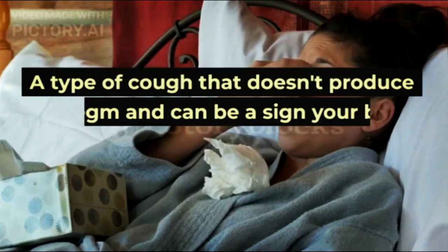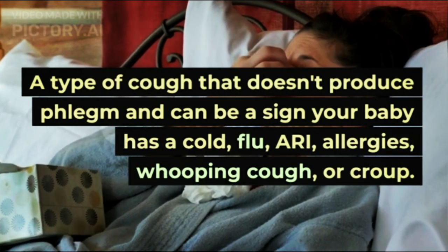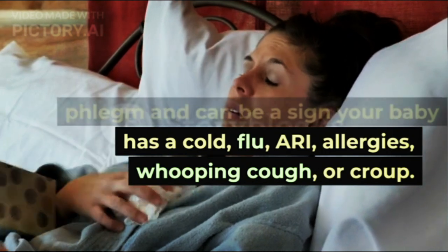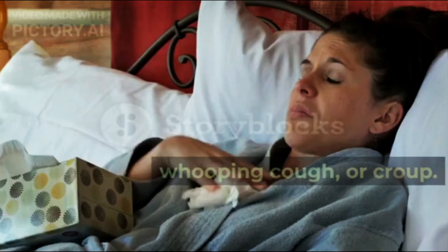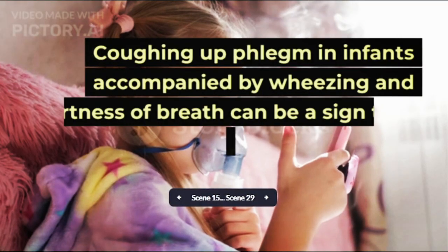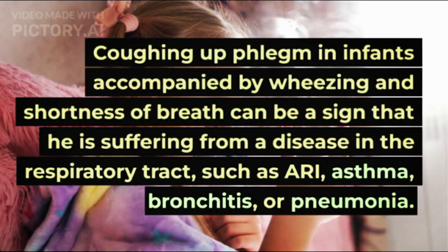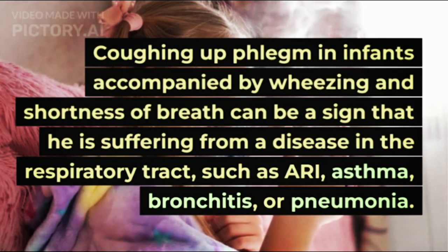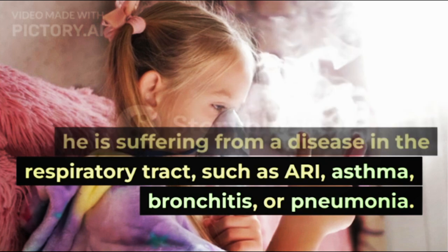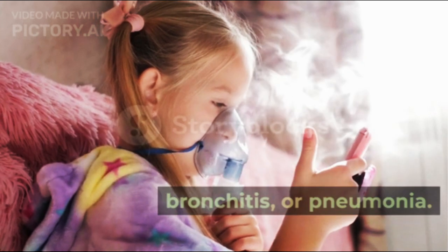A dry cough is a type of cough that doesn't produce phlegm and can be a sign your baby has a cold, flu, RA, allergies, whooping cough, or croup. Cough with phlegm: coughing up phlegm in infants accompanied by wheezing and shortness of breath can be a sign that he is suffering from a disease in the respiratory tract, such as RA, asthma, bronchitis, or pneumonia.